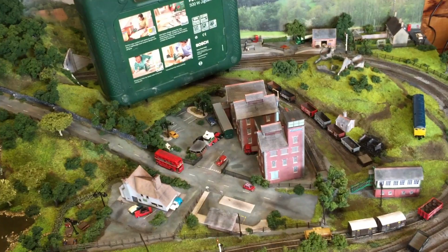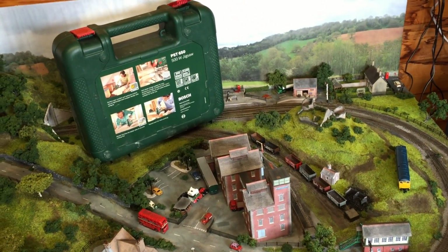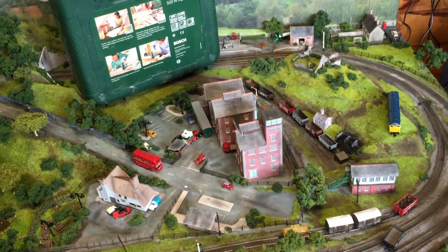So yeah, it's all a bit of a mess at the moment. I've got to straighten the trees back up and repair the station. So yeah, that's a quick update on Bodnam Woods.